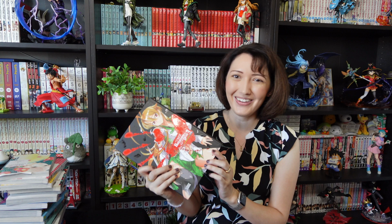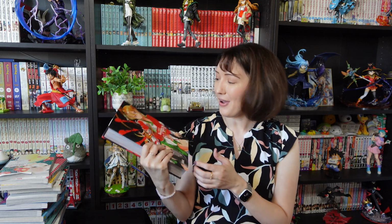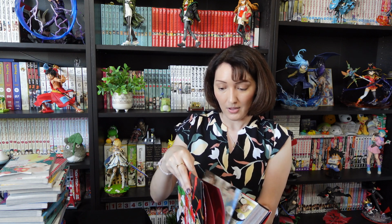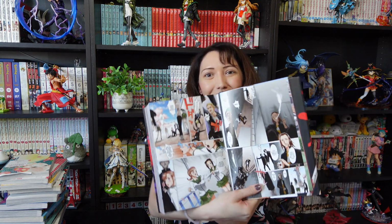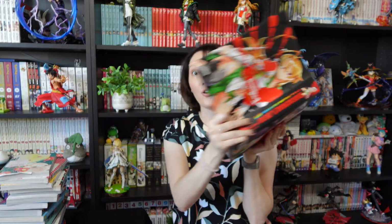But yeah, I don't know if you're wondering why I have this, or maybe you're not. But in any case, I thought it was really cool to have hardcovers. I heard lots of good things about Highschool of the Dead, lots of different things. But okay, first off, look at these beautiful glossy pages, full color art, bigger art because the pages are bigger, of course.